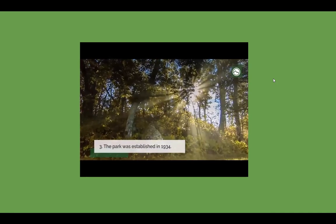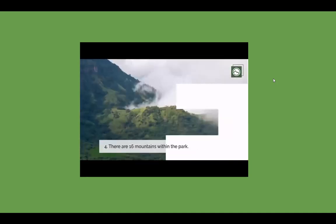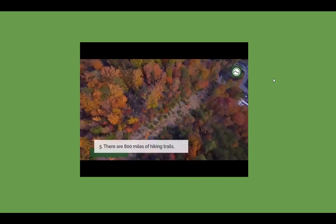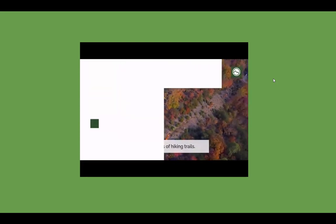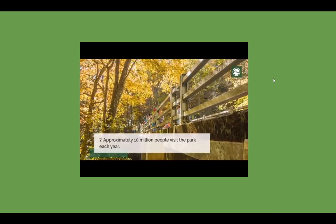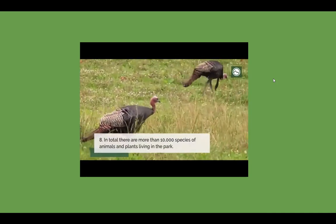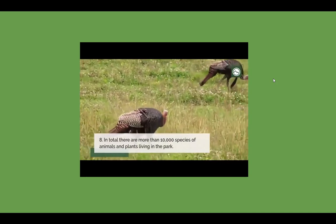The establishment of Great Smoky Mountains National Park in 1934 protected its forests from logging. There are 16 mountains within the park that reach at least 6,000 feet. There are 800 miles of hiking trails that range in length from only a half mile to 70 miles. There is no admission fee to the park, which is very rare for national parks. Approximately 10 million people visit the park each year, making it one of the most popular national parks in the United States. There are 65 species of mammals, over 200 varieties of birds, 67 native fish species, and more than 80 types of reptiles and amphibians protected in the park.